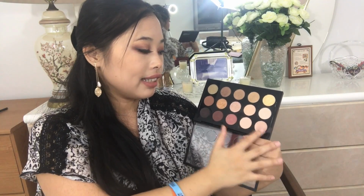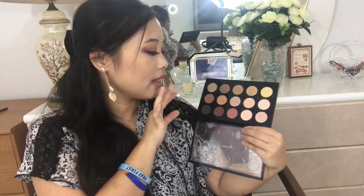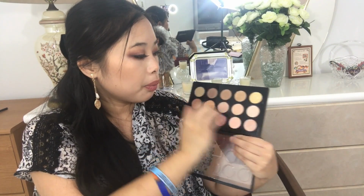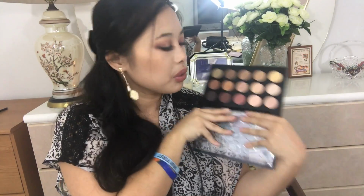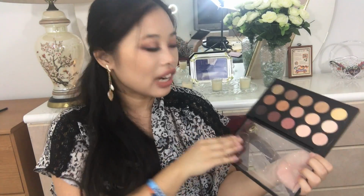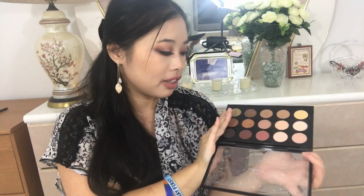The pinky shades, the brownsy shades, and this color has a little bit of green in there, and it's super pretty. And then you have the gold. This type of palette you could use for anything, and I just love it. I love it so much. I did a tutorial on this. I will link it below, and please check it out because it's really worth it.